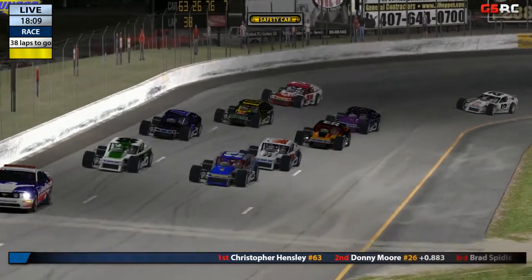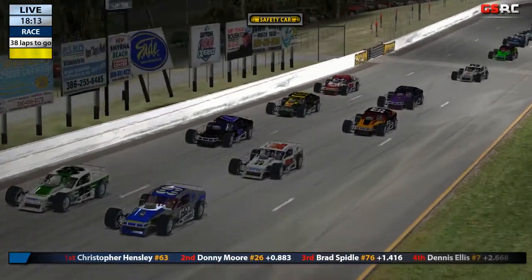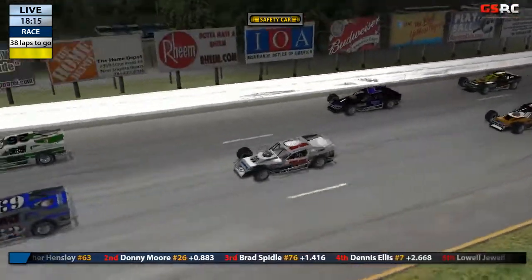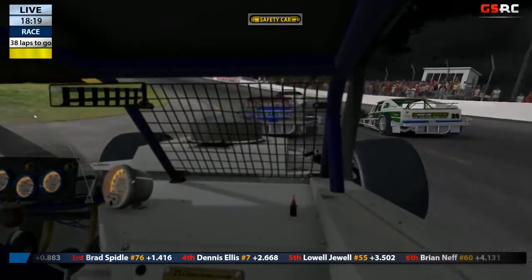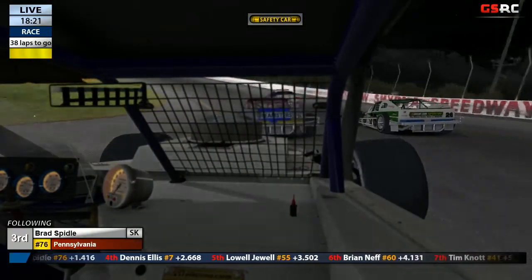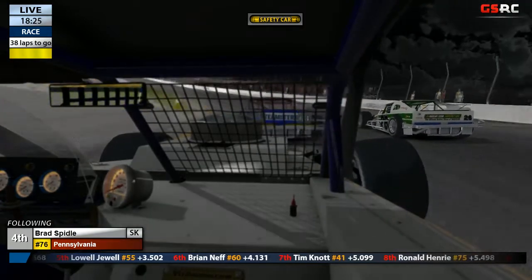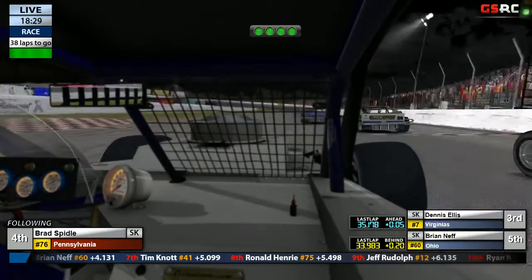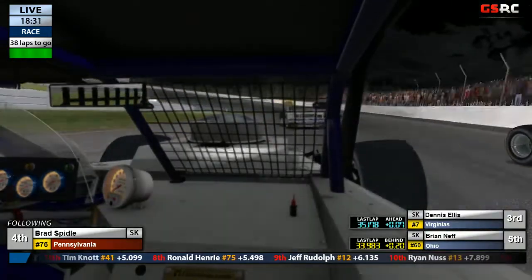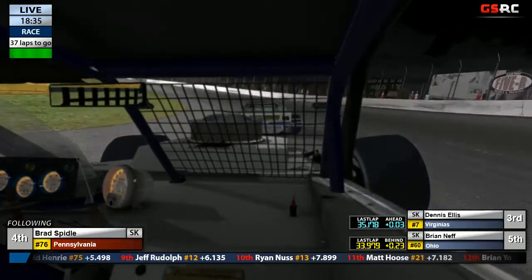I can tell you this much: Christopher Hensley. They're lining up right now, double file. We're getting ready to go back to some racing. We're on board with Brad Speidel running in third position now. You see him inside of row 2. Pace car ducks in. You can see through Speidel's net. It's Hensley and Moore going 1-2.